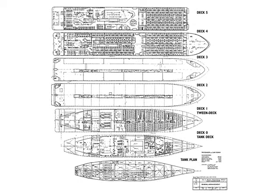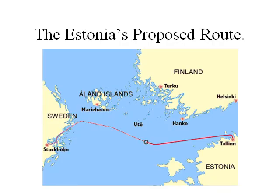You notice that on the center line of the ship you have the stairwells. On deck 2 and deck 3, and deck 1 housed passengers. Deck 0, which is below deck 1, had the sauna and the swimming pool. The Estonia's route was planned from Tallinn in Estonia to Stockholm in Sweden, and she sank about midway through her voyage.